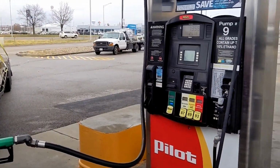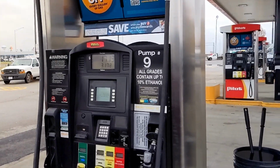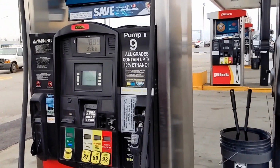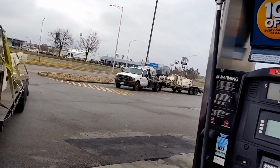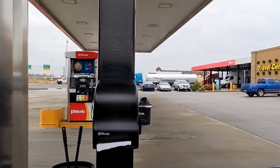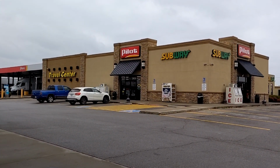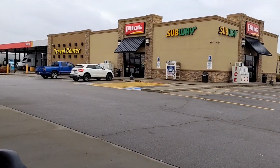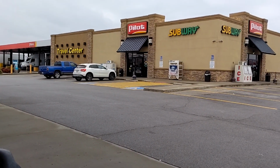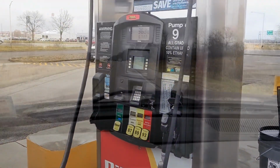We are back at the exact same Pilot and almost the exact same pump. I was on the other side. Decided to top the truck back off. My brother Luke, his words to Samuel were that he had reached critical mass and needed to unload, if you catch my drift. So he's out there taking care of business. I'm gonna top off the tank and then we'll get back to trucking.